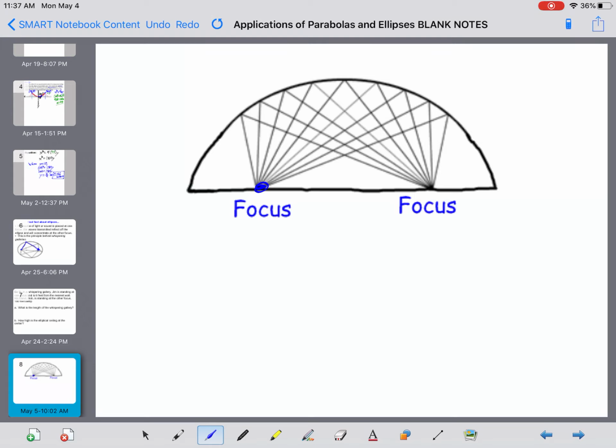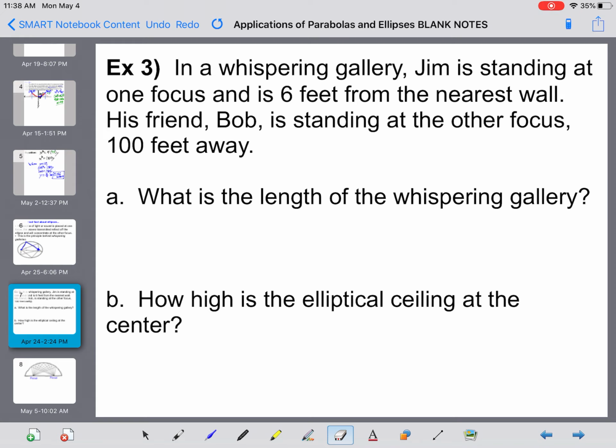So what happens is if you stand in a room here, and you have a friend standing in the room over here, and one person whispers, the sound waves hit off the elliptical ceiling and go back to the other person. So you can actually hear someone whispering. I can't be too loud in the room, obviously, but if you whisper quietly from one side of the room, even though you normally wouldn't be able to hear the person in a flat-roofed building, because it's an elliptical roof and the sound waves reflect and focus on the other focus, you can actually hear the person pretty well from across the room. Now, you won't believe it. You'll think that there's some microphone or something going on, but it's not. It's just properties of conics.